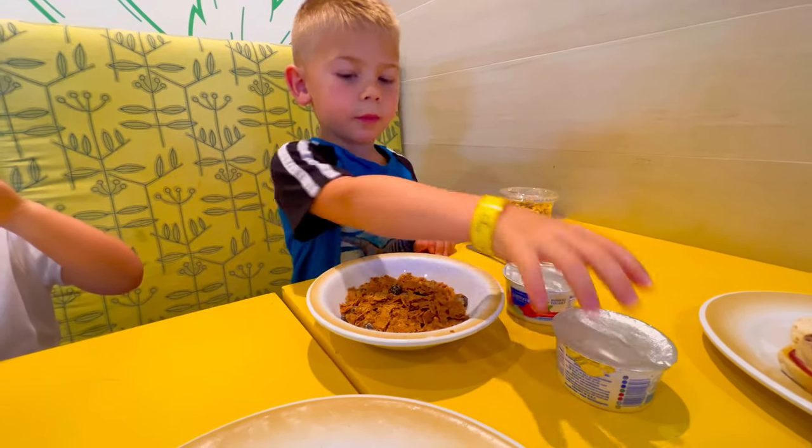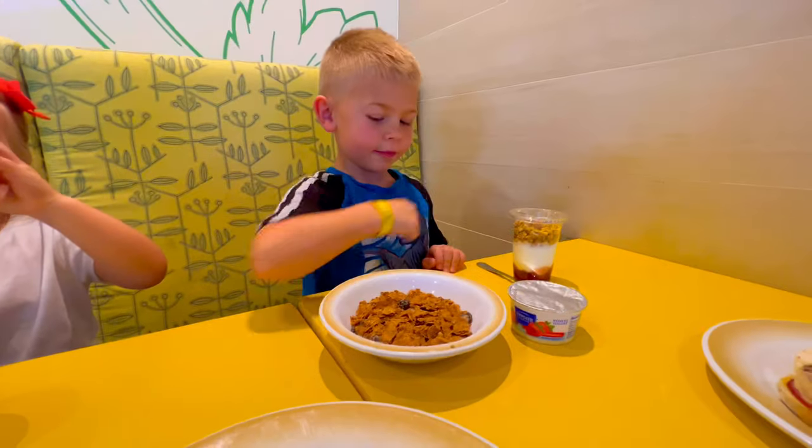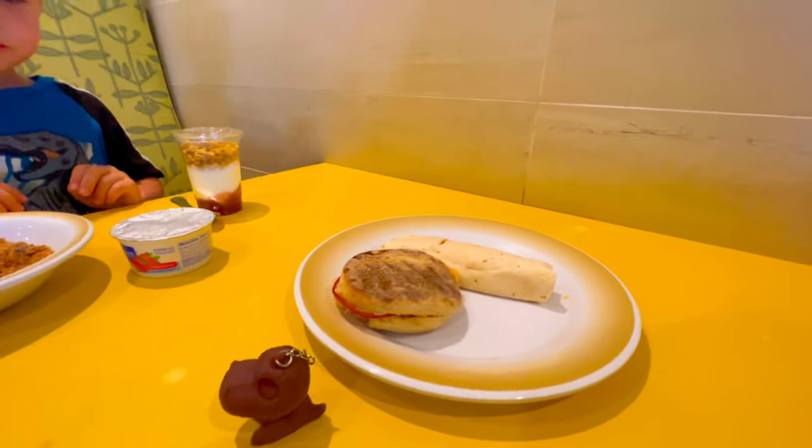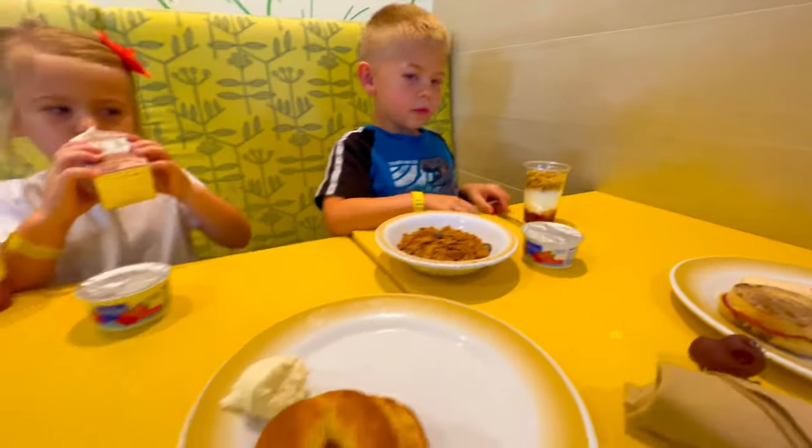What is it? Cereal, yogurt, buffet. This is almost. All right. And what mommy got? A ham and cheese breakfast sandwich and a breakfast burrito, too.